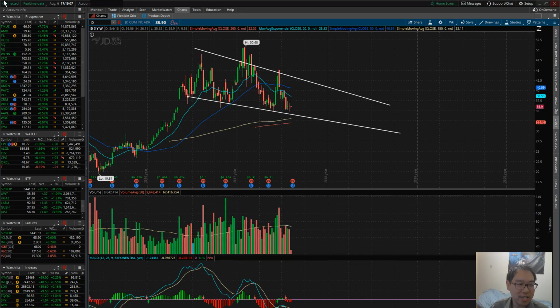Look at all these green numbers up here. We have pretty much a very nice green day, and I expect this to continue until we see some sort of reversal.